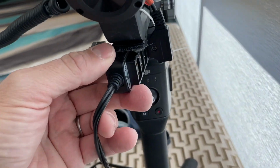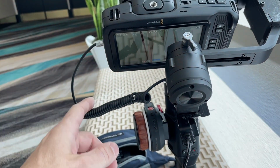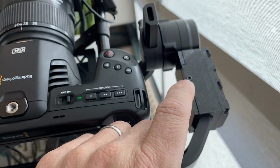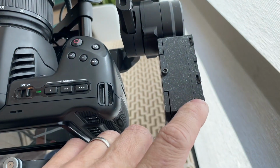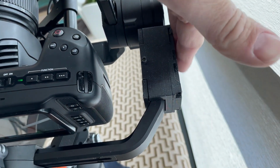I've got a P-tap splitter here, and that is so I can run accessories. Right now I only have the camera powered off of it. And I've got a video transmitter I can run on this arm to the right, and my son 3D printed this bracket, so the Hollyland transmitter can mount on here.